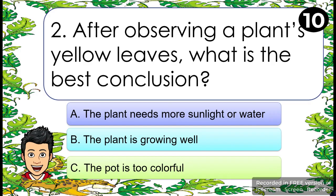Number 2, after observing a plant's yellow leaves, what is the best conclusion? A, the plant needs more sunlight or water. B, the plant is growing well. C, the pot is too colorful.